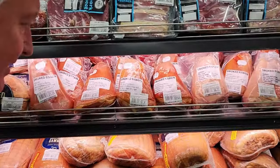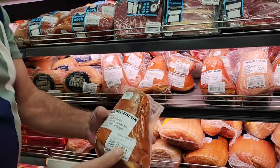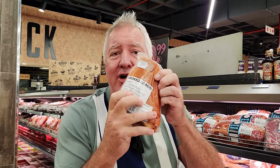Oh, look at this. Smoked Eisbein. Oh, man. When are we going to eat one of these? Let me know in the comments below where I can get a good Eisbein.